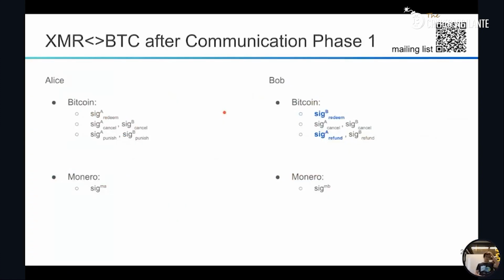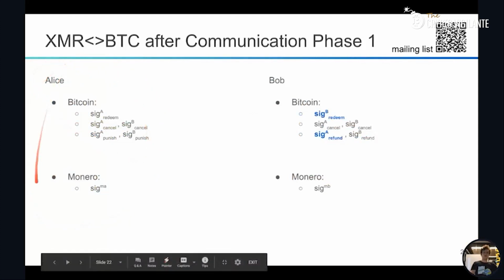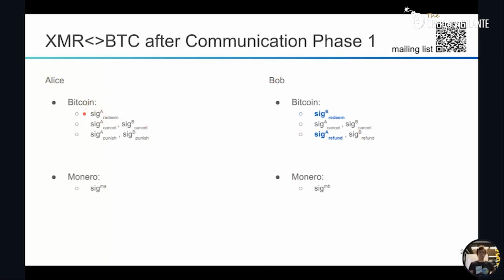After the communication phase, when the people have agreed upon these transactions, you basically have a certain setup where Alice knows a certain set of signatures and Bob knows a certain set of signatures. So Alice on Bitcoin knows SIG A redeem, so she has part of the redeem signature. Bob still holds the other part here. That's also interesting. I didn't show that yet. That will become evident when we talk through the actual execution of the swap. That will be the next slide.